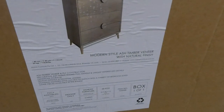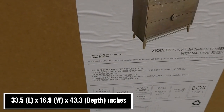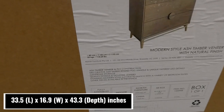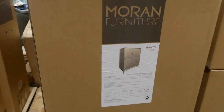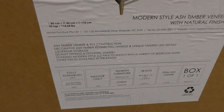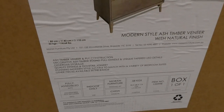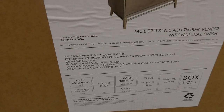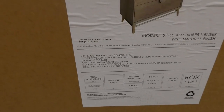Let's see what it says on here. So it says it's a modern style ash timber veneer with natural finish. It's 85 centimeters in length by 43 centimeters in width by 110 centimeters in depth, and it weighs 52 kilos or 114.64 pounds. So it does have the ash timber veneer and ply construction, decorative ash timber round pull handle, and unique tapered leg detail. So it's the same legs as the little one. And then it says quality finishing or fittings and dovetail joinery. And it's just in modern style. So it's really neat.